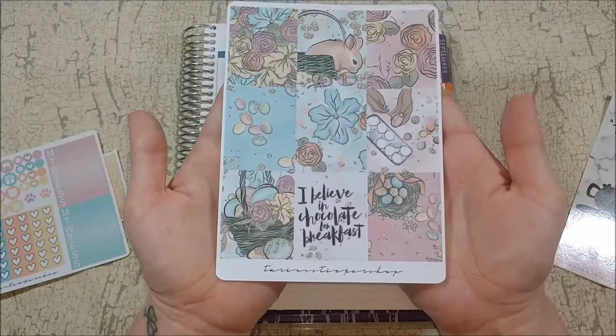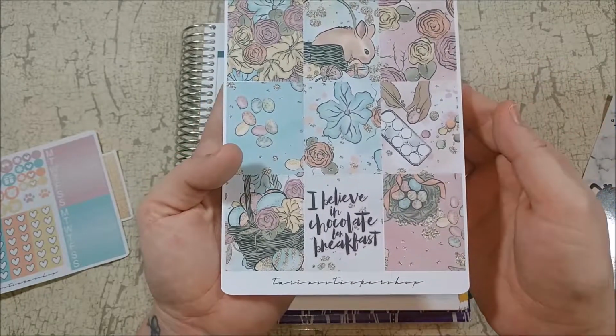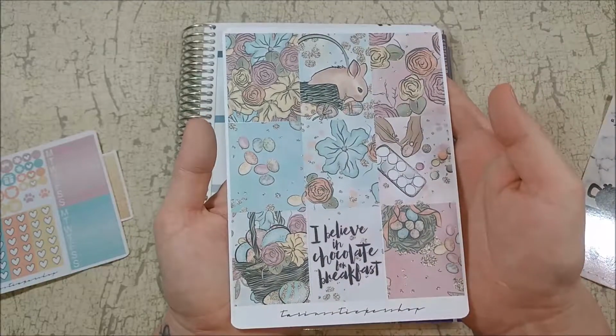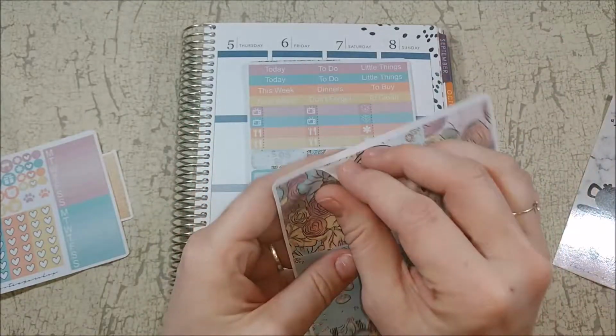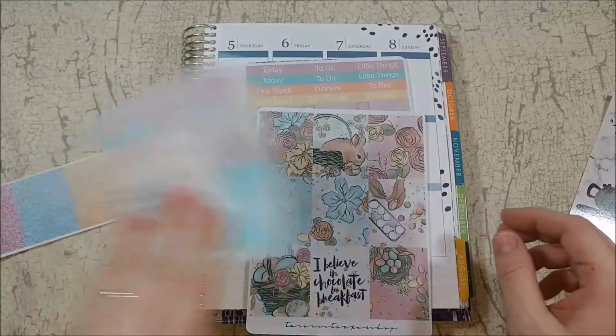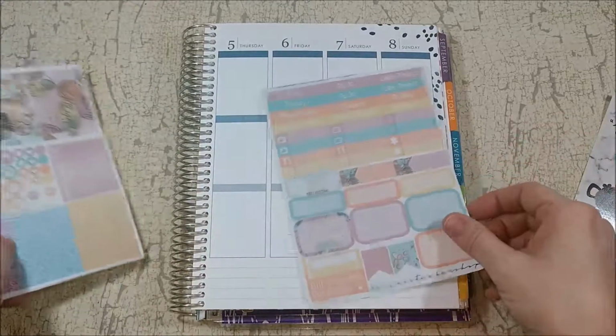Here are the full boxes. They're very cute, and this one says "I believe in chocolate for breakfast." And we have painting the eggs, and then baskets and a bunny. So very cute. The cuts seem very nice. This is the first time I've ordered from her shop. I stumbled across it, like I said, during that sale.